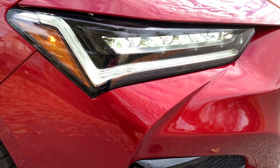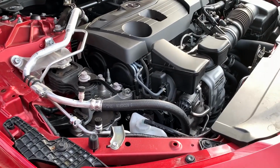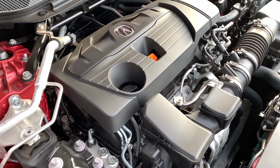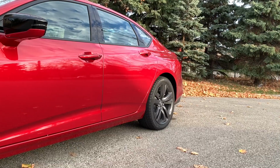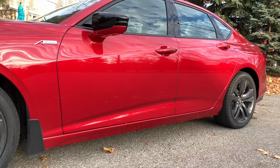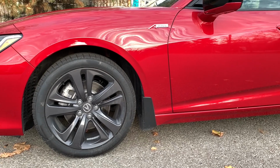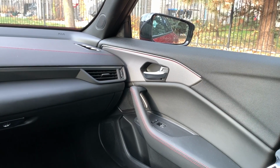It's not going to be as fast as the Type S, obviously not. But if you want something that looks good, has good creature comforts, is well put together with a great interior, and more than adequate power, the TLX is something that should definitely be on your short list. Road manners are very well executed here. Noise, vibration, harshness: it's a really quiet cabin. As far as the way the layout is in the cabin, I really like it.